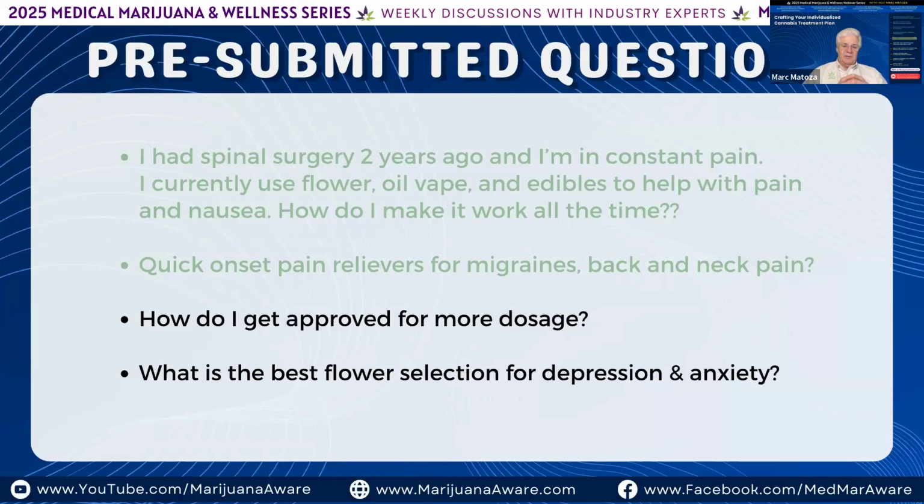Next question is, what is the best flower selection for depression and anxiety? Well, I'm going to throw a little cold water on this. It's not a matter of what flower selection you want. It's a matter of the terpene profile. What's happening today in the cannabis world is they're making cannabis products that are called cultivars. These cultivars are a combination of the terpenes as well as the cannabinoids and the flavonoids to address a particular situation like depression, like anxiety.